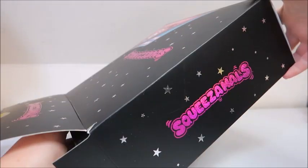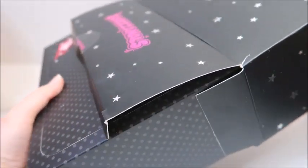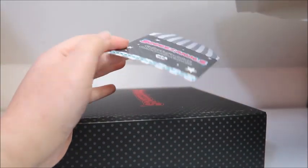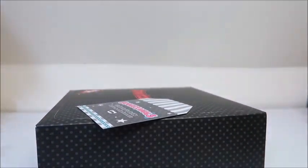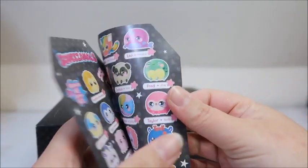Ooh, it has this nice little outside cardboard box, which is nice because it probably, hopefully, in some way prevents people from opening it up in the store. Looks like we have a checklist, a collector's guide. Let me get rid of this big box. Let's take a look at the collector's guide, even though we already saw who we can get.